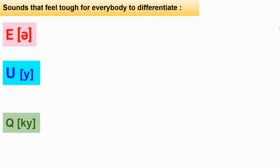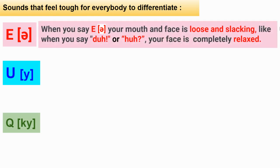All right, the ones that are the toughest are usually E and U. With E, your mouth and your face are completely loose and slack. When you say duh, your face is completely relaxed. That's the laziest sound produced by the human mouth and throat. You don't have to do anything but vibrate your vocal cords. You leave your face completely relaxed and just vibrate your vocal cords. Uh. If somebody asks you a question, you're like, uh, that's the sound.